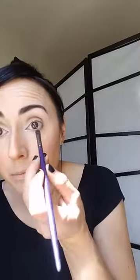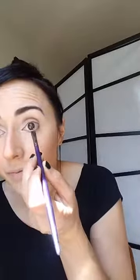And then in your socket, like you just saw I did to emphasize the depth of my socket, you go with a mid-tone shade, and that's going to be a little darker than your natural skin tone. And then a contour shade is going to be on the outside. But I don't think today with Audrey Hepburn I'm going to do that. Okay, so I added that mid-tone that I used in my crease to go under my eye a little bit. I think it's time to do eyeliner.